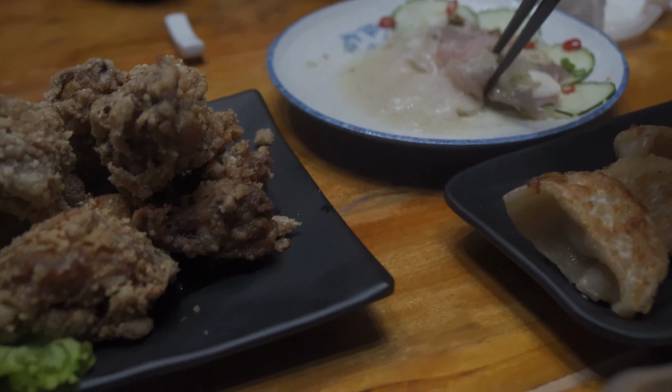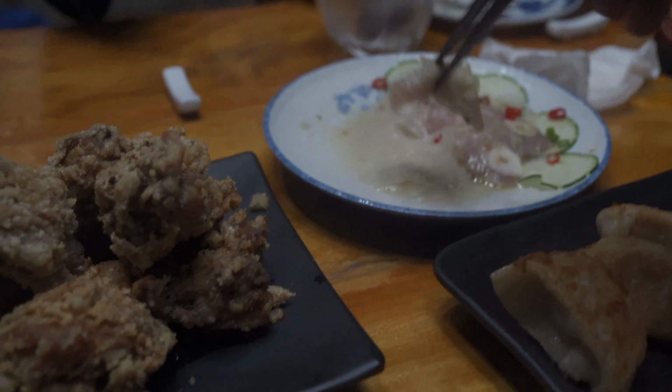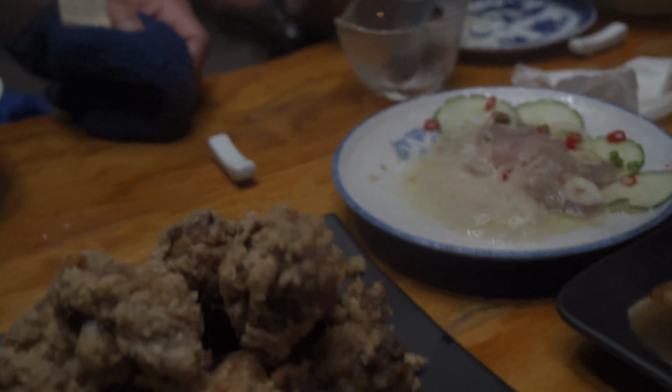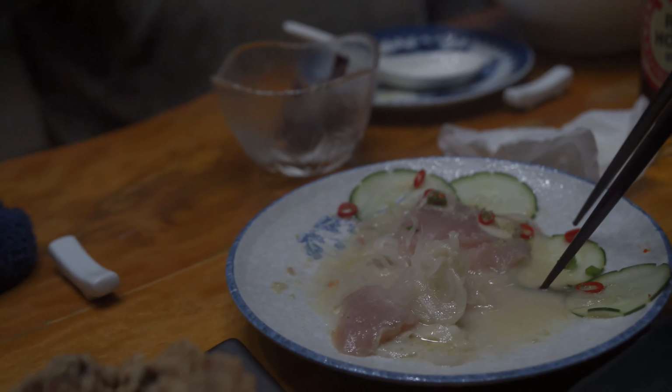Now this is really something. That carpaccio. I really like the firmness of that fish, yet it's soft. If that makes any sense. There's even a crunch from the slaw underneath. That's why I didn't get the first bite.